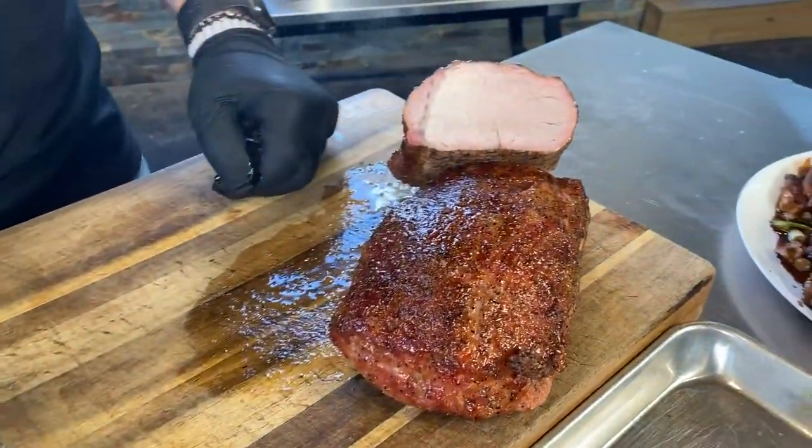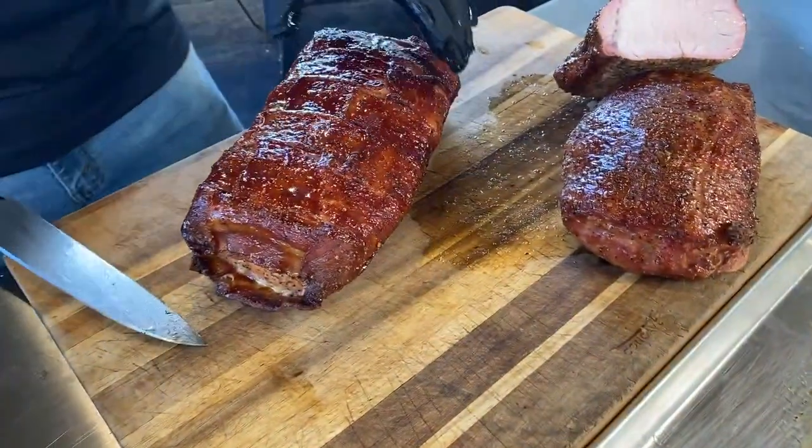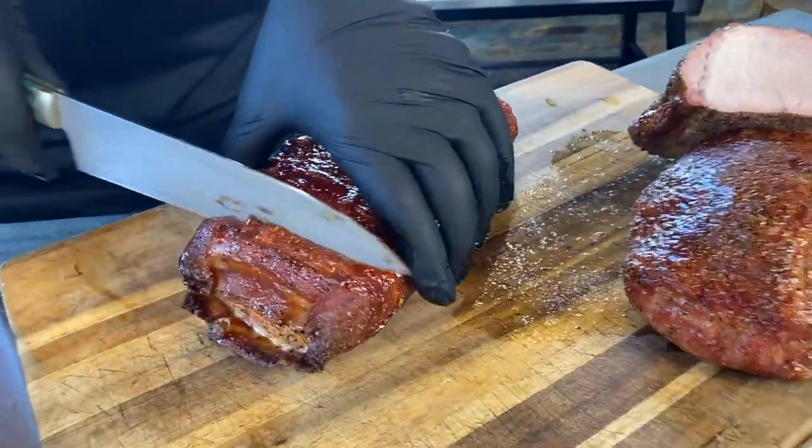Okay? It's that simple. Chef Greg, Kevin Powers asked, what kind of hot gloves are those? They're just cotton gloves. Pick them up on Amazon.